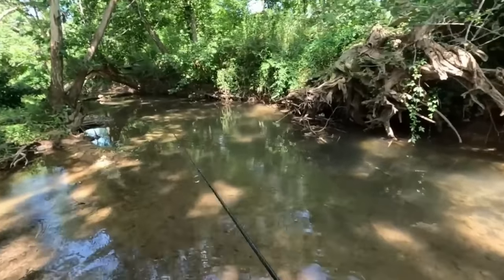Oh, come on. Yeah, there it is. I missed the first one. Had a fish come and hit it. And the second guy came and hit it. And we got a shiner. I think the first one was a little bass, though. He came and picked out really fast. One fish down.